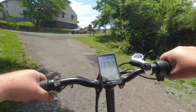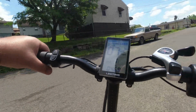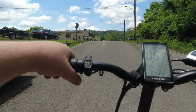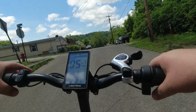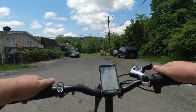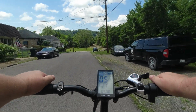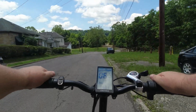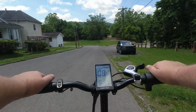Guys, we actually made it. We made it to Northview, which is Clarksburg. Oh, I've never been so happy to see Clarksburg in my life. I guess while we're here, we might as well take a quick look around.